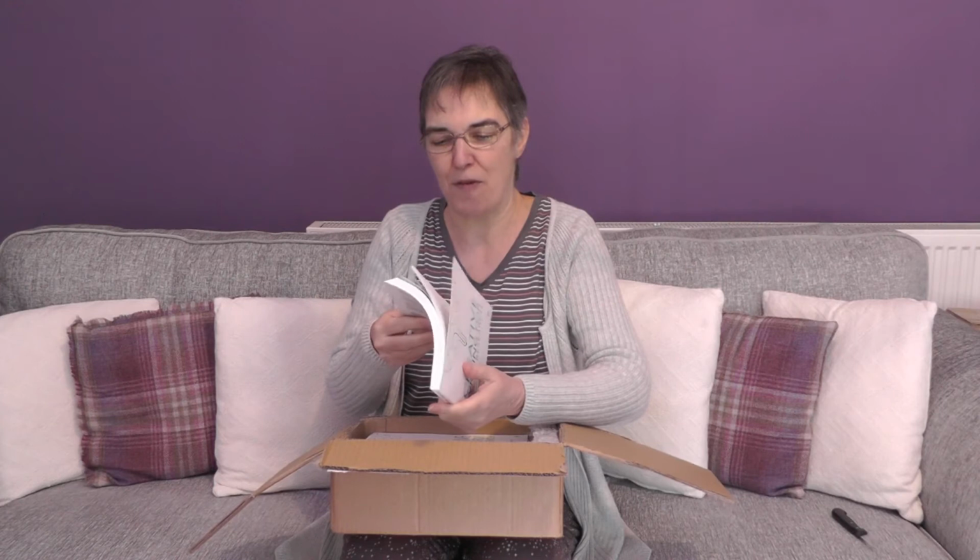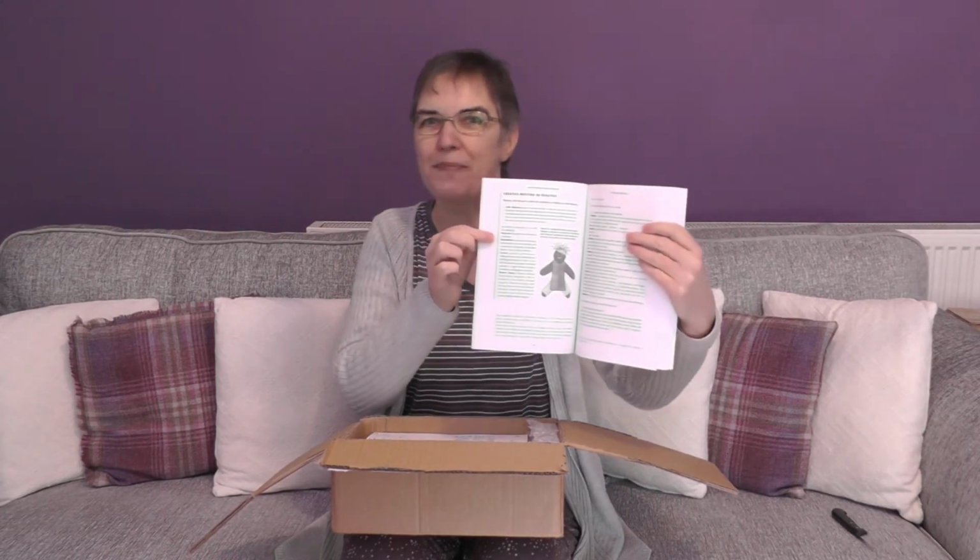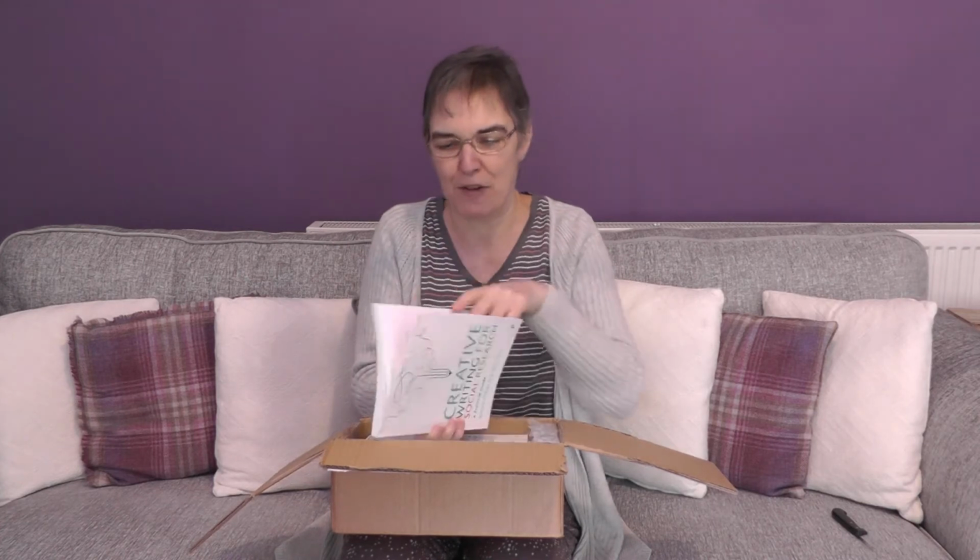So, as I was saying, we have contributions from other authors. Here's one from Giulia Molinari, and each contribution has its own inspiration doll created by Alka Groppel-Wegener from Staffordshire University, and it is just an absolutely beautiful production. I'm so pleased with this.